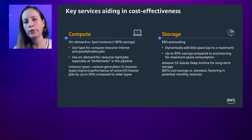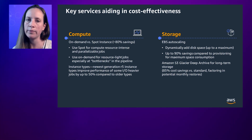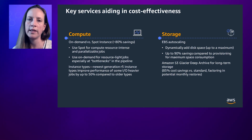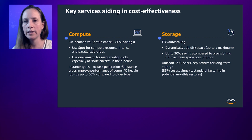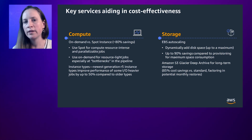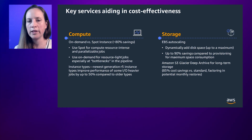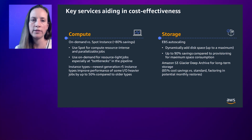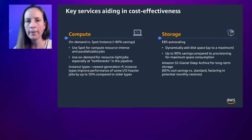On the storage side, we do EBS auto-scaling, which means we start off with a really small EBS drive on the batch instances, around 100 gigabytes usually, and then we scale it up dynamically as disk space is needed, up to a certain maximum, which we usually set to 3 terabytes. Given this maximum, which would otherwise mean provisioning for the maximum space consumption we could anticipate, we get a really big cost saving on the EBS side, which makes EBS a much smaller factor compared to EC2 in the batch setup. Then for long-term storage, we use Glacier Deep Archive.